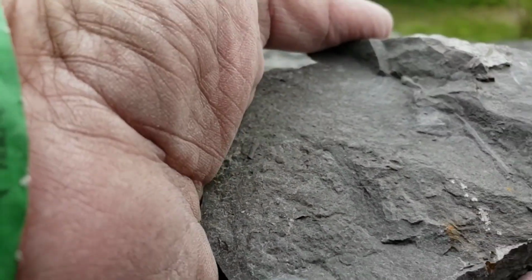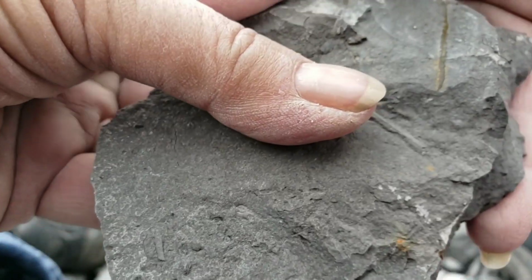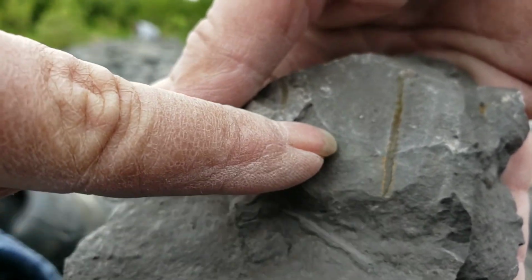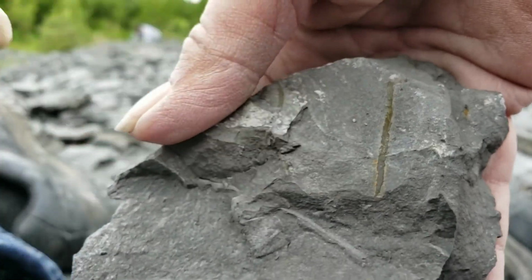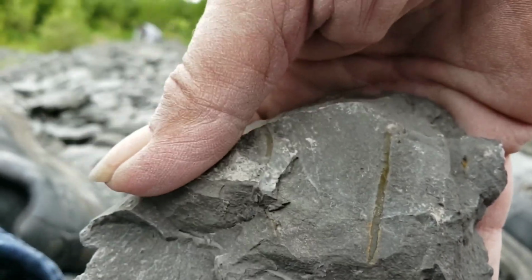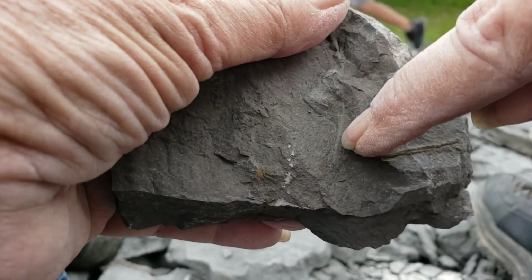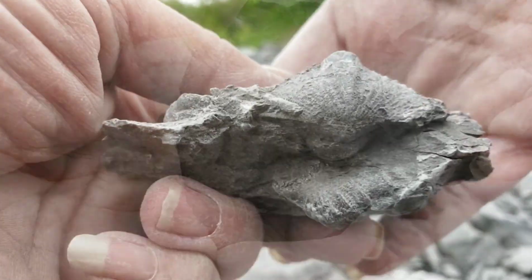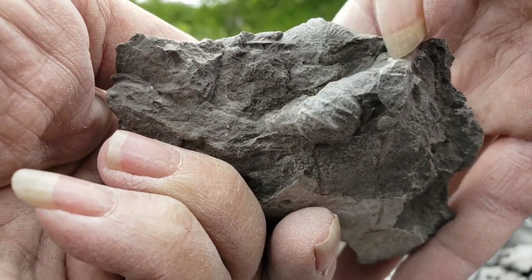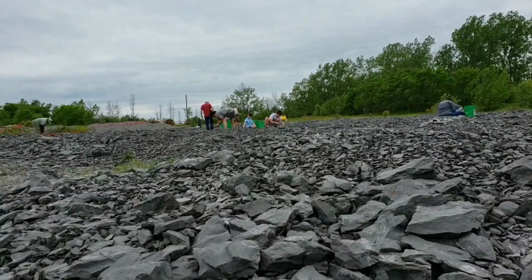And I keep finding these, and I finally figured out what they are. I put my hand behind it. That is the fossil of a leaf. See, there's the main stem, and then there's part of the leaf that way. And there's another one there. Another one there. Okay, got another brachiopod right there. And a horn coral underneath of it. Found a cluster of trilobites.